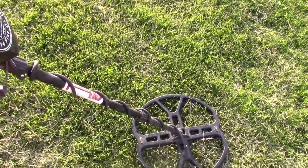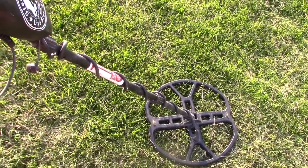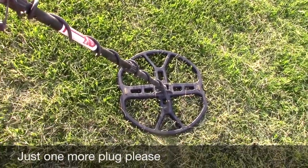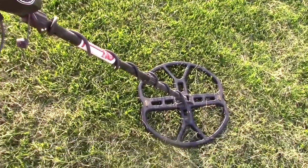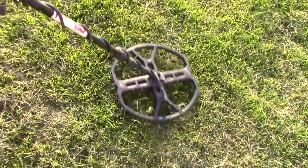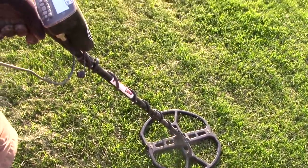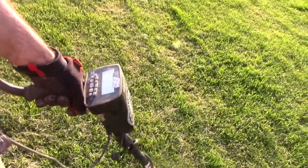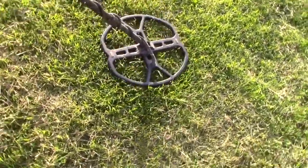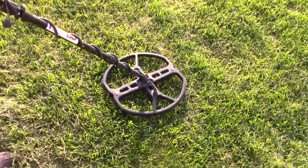Okay, that Sunoco token was the last thing I dug, and I'm getting ready to head out. I've been here for over an hour, and I just came upon the very next hole after that token. I didn't dig a hole yet, but this is probably one of my most promising signals of the day. It's like an 84, and I'm thinking silver dime. I'm hoping silver dime, and get a piece of silver to hit the road with.